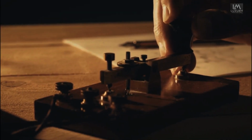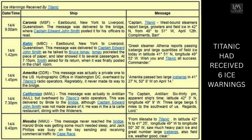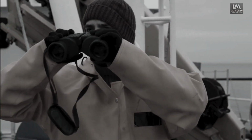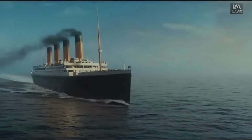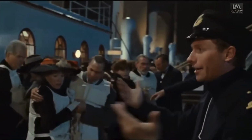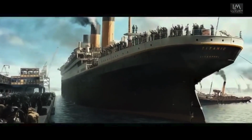So many warnings, so many chances to change course. Could history have been rewritten? If only the lookouts had binoculars. If only the ship had slowed down. If only the lifeboats had been filled to capacity, the Titanic's story might have been one of survival, not tragedy.